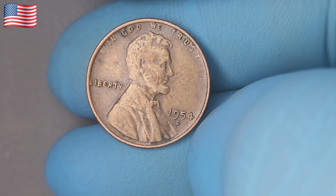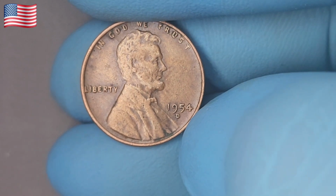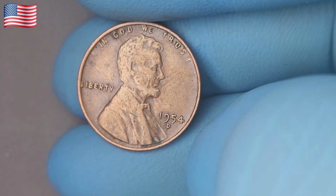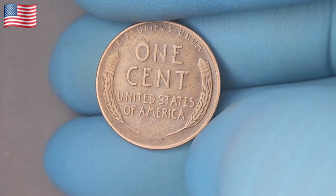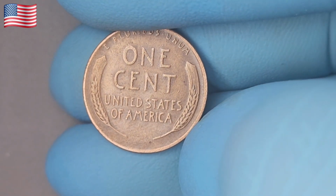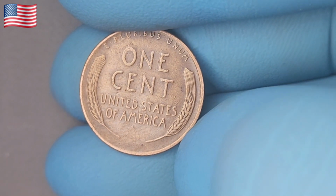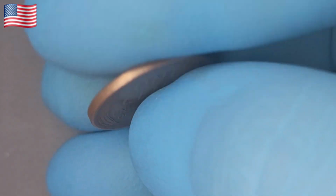So how much can a rare 1954 penny be worth? Depending on the error, condition, and grade, a 1954 Wheat penny can sell for anywhere from $7,600 to $51,000 in today's coin market. That's a huge leap from a single cent, and a great reason to check your old coin rolls, penny jars, or family keepsakes.